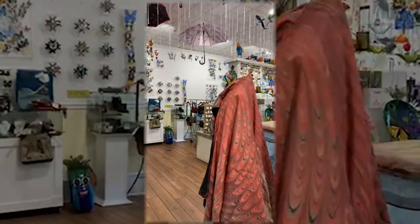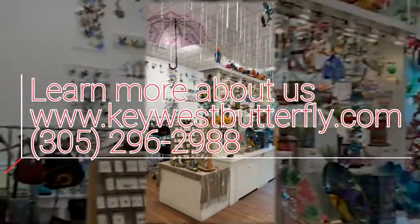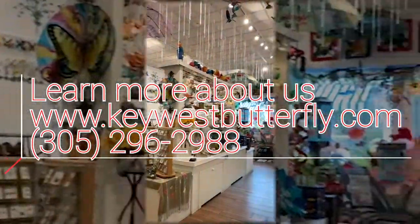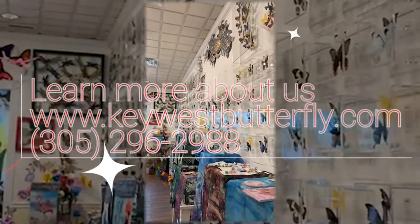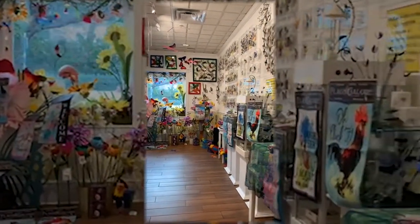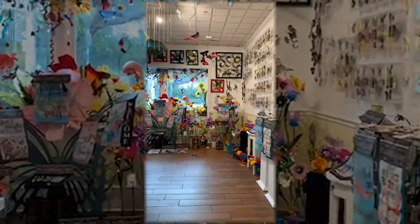David, are you willing to model this rain poncho for us? It's quite fashionable. It's held together with magnets. It's delightful. You can wear it the other side if you feel it's too flashy. David's getting dressed and then we'll see.